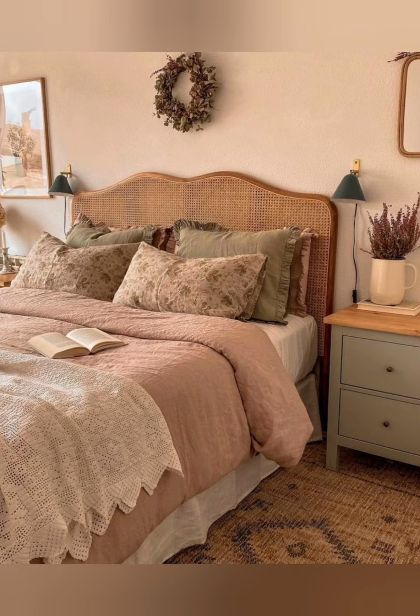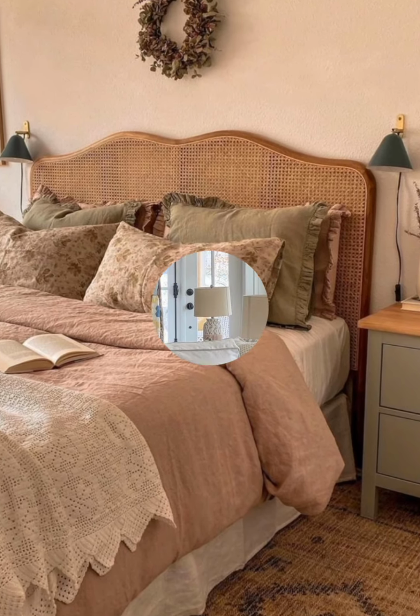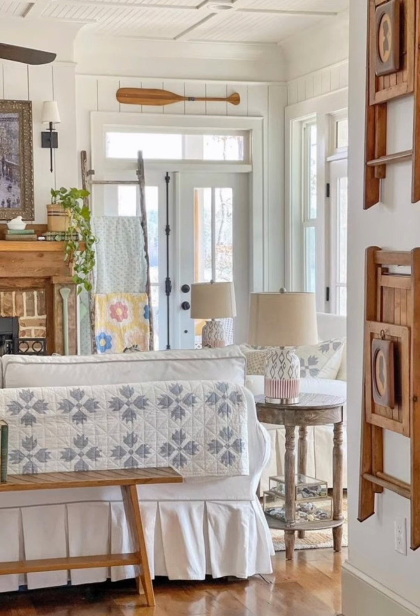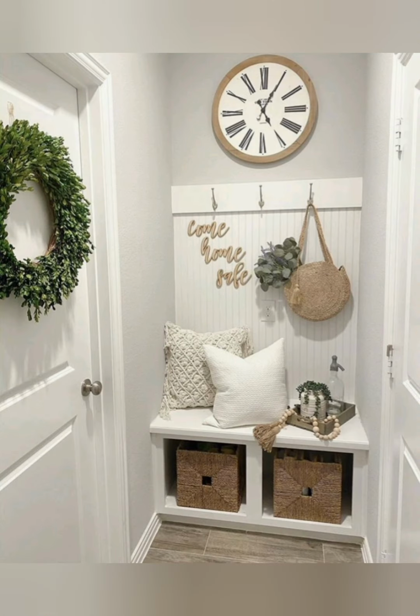Focus on wood elements. Incorporate wood in various forms, whether it's exposed wooden beams, a reclaimed wood dining table, or wooden accent pieces. This adds warmth and an authentic farmhouse look.